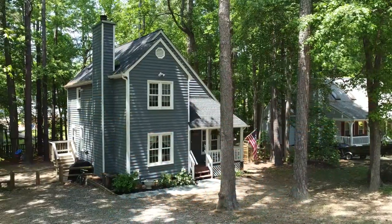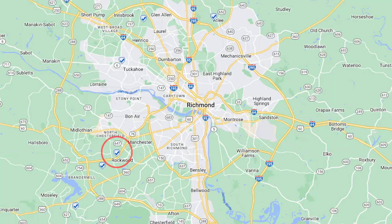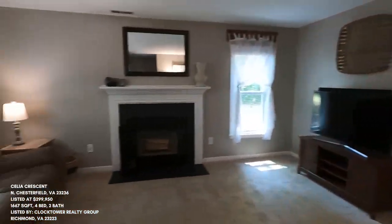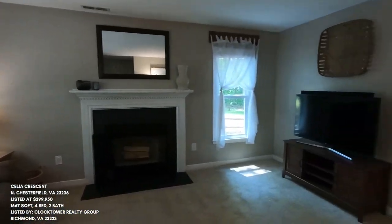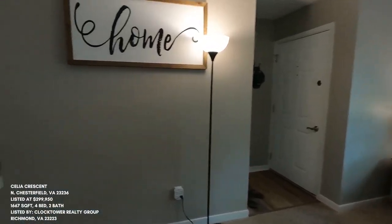Next, we're headed to a home that we actually sold back in August of 2018, so it was a pretty cool trip down memory lane. The exterior is still my favorite part of the house. I absolutely love the style and the color. This home's located on Celia Crescent in North Chesterfield. This location is really nice because you get an easy commute with Highway 76 being very close by. We've actually sold quite a few houses in this neighborhood. This time around, the price for Celia Crescent was $299,950. It features four bedrooms and two full bathrooms and 1,667 square feet. I would say the only downside to this home is that the yard is heavily shaded, making it very difficult for grass to grow.